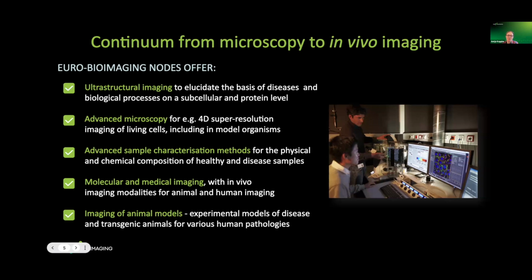To put this a little bit more into perspective, this continuum from microscopy to in vivo imaging, our nodes are providing offers for ultrastructural imaging to elucidate, for example, the basis of diseases and biological processes on a subcellular and protein level. We are providing advanced microscopy techniques, for example, for four-dimensional super-resolution imaging of living cells, including in model organisms. Our nodes have advanced sample characterization methods for the physical and chemical composition of healthy and disease samples.